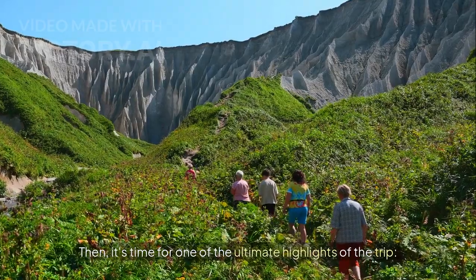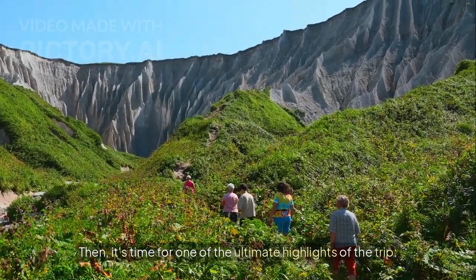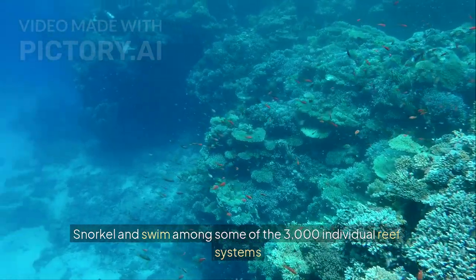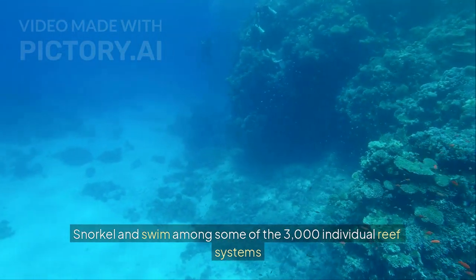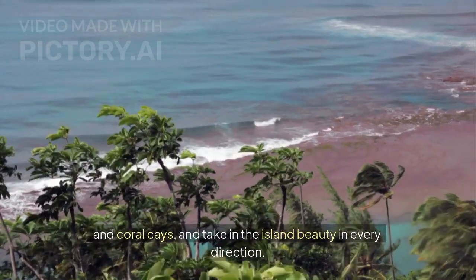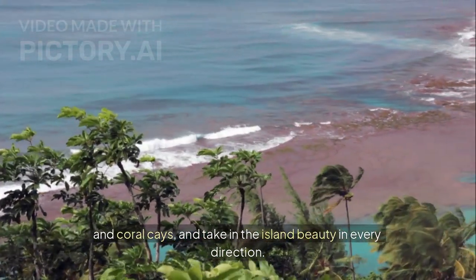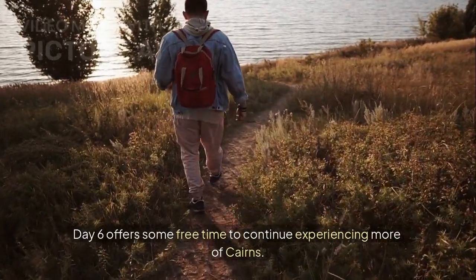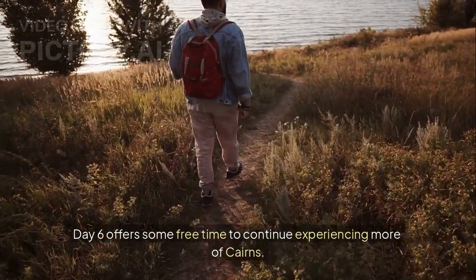Then, it's time for one of the ultimate highlights of the trip, a boat tour around the Great Barrier Reef. Snorkel and swim among some of the 3,000 individual reef systems and coral cays, and take in the island beauty in every direction. Day 6 offers some free time to continue experiencing more of Cairns.